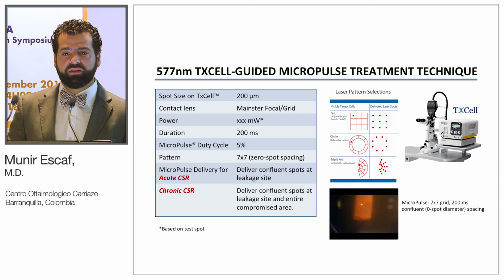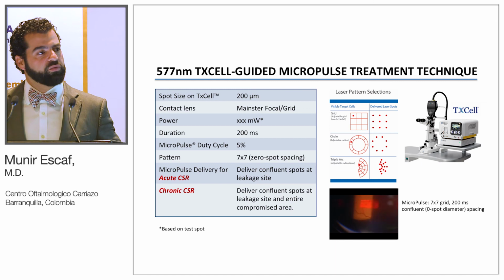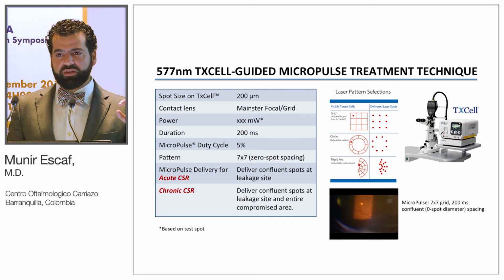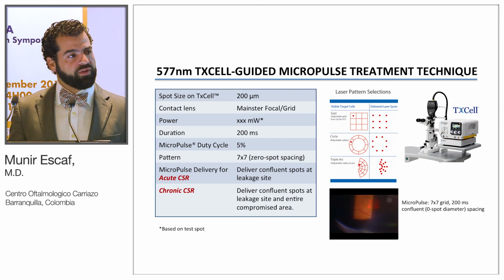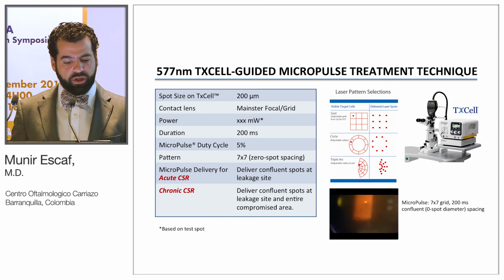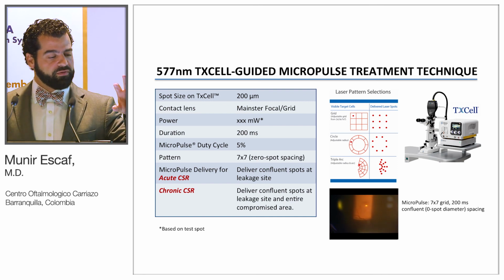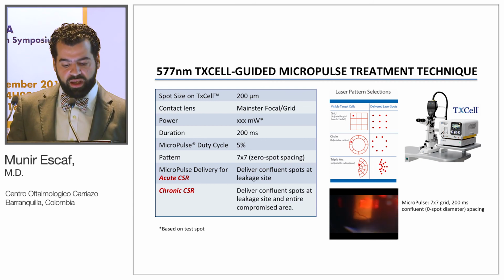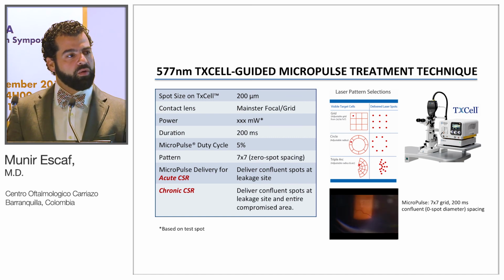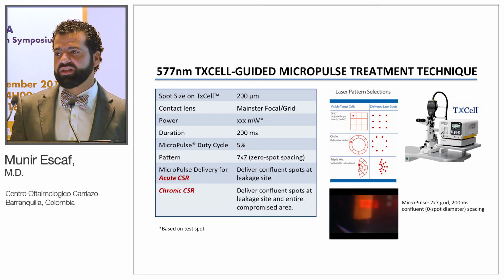We do, or at least I do, a test where I personalize every treatment depending on the initial scar. I do a continuous wave spot outside the macula, and when I find a visible scar, I take that power, pass my micropulse to a 5% duty cycle, multiply it by 4, and that's my power. So I usually do between 360 and 400-something. I deliver a 7 times 7 grid, no space between, so I have a very high density treatment. When I do acute CSR, I just go to the leakage point, and when I'm doing chronic, I do the leakage point and the whole compromised area. The fact that we can do this grid, as you can see, really facilitates the whole work.